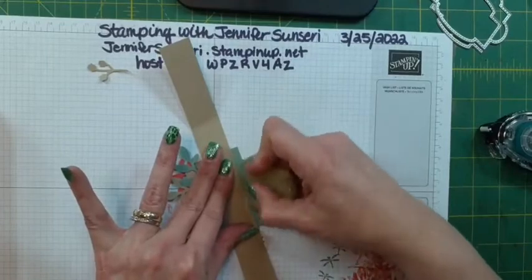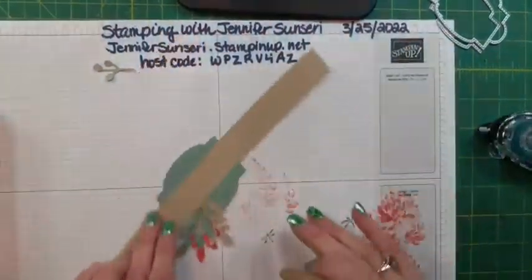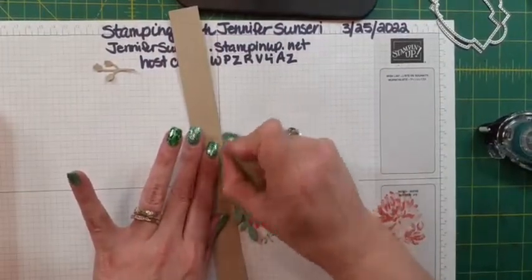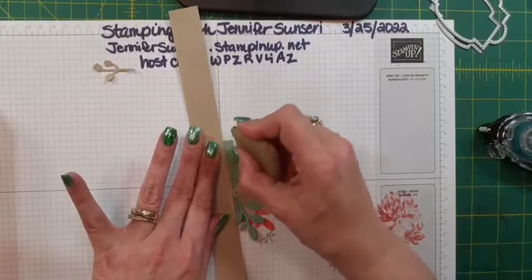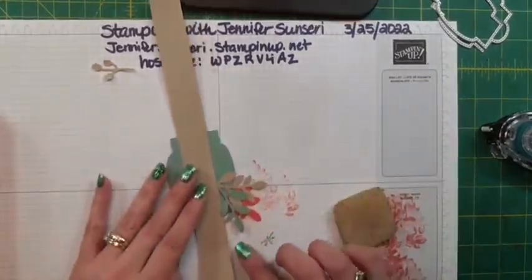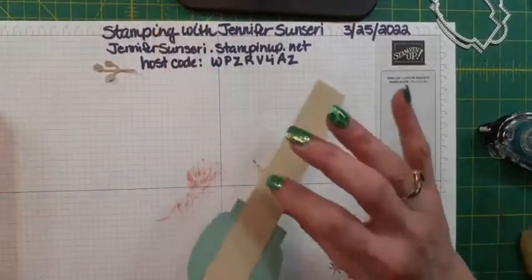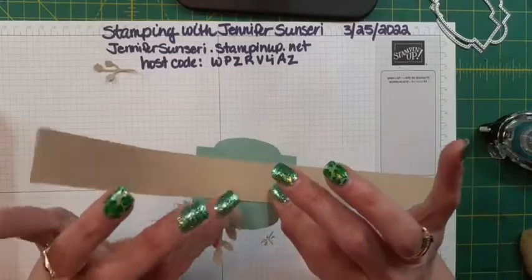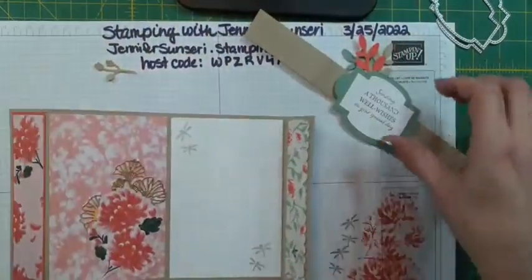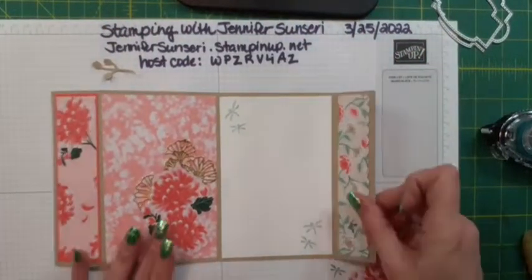So they're just little gummy erasers, and they take off the adhesive. So you don't have to worry about adhesive being in places you don't want it. And then they look like, you know, they don't look pleasant, but that's okay. All right, this is still a little sticky. All right, I guess I can stamp on my inside while I'm waiting for that to dry. How's that?